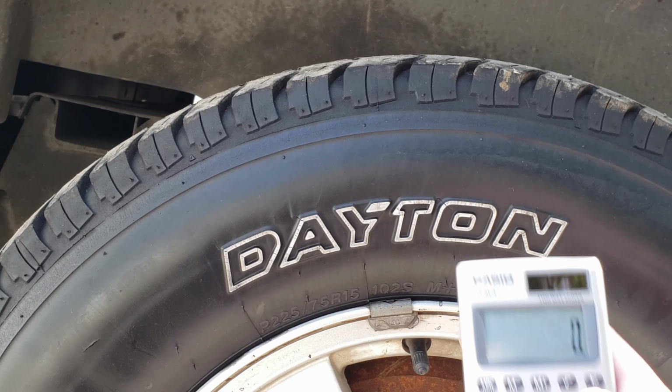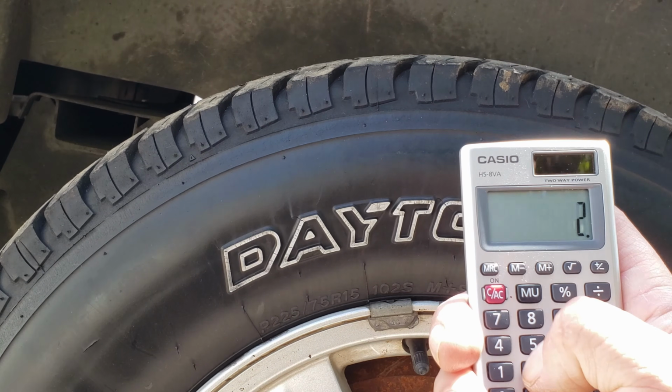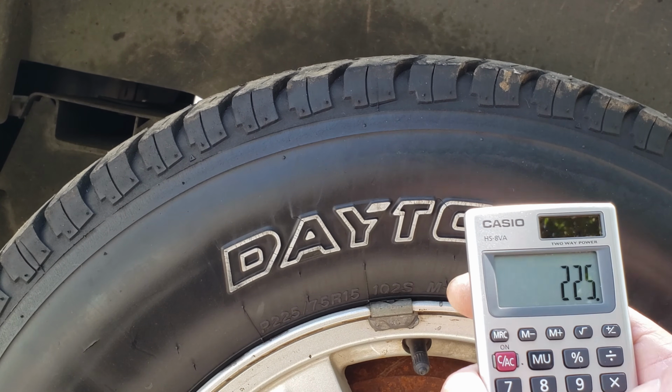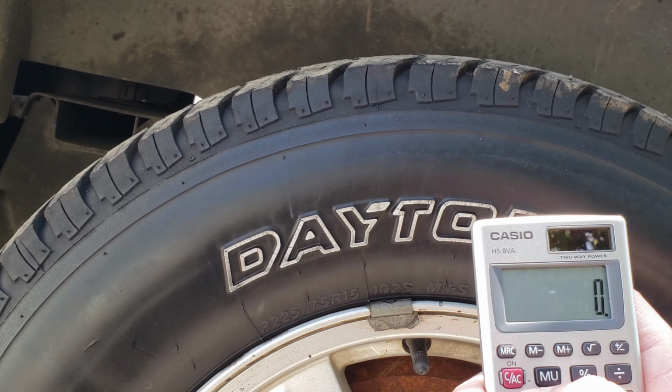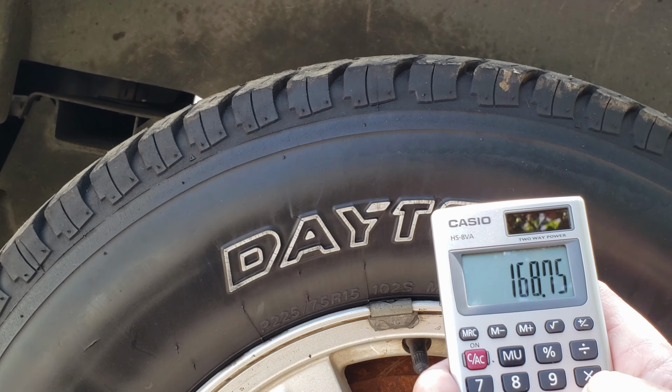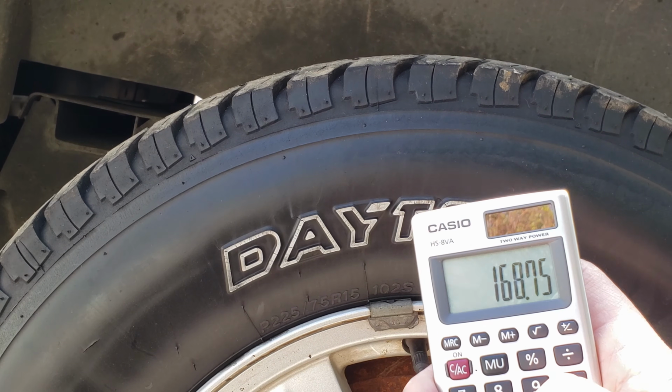Let's do the same calculation on this truck's tire, just for another example. Once again, we grab the calculator, enter the tire's width, which is 225, and multiply that by its aspect ratio, entered as a 0.75, giving us a sidewall height of 168.75 millimeters.